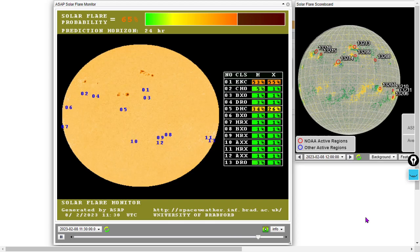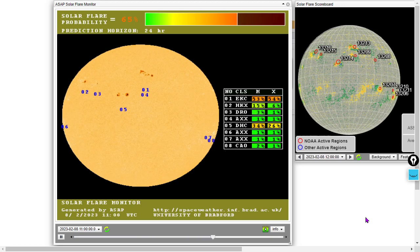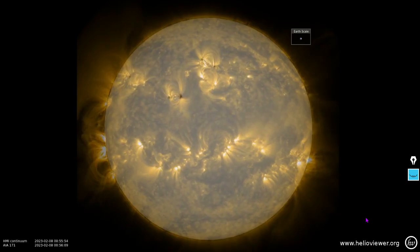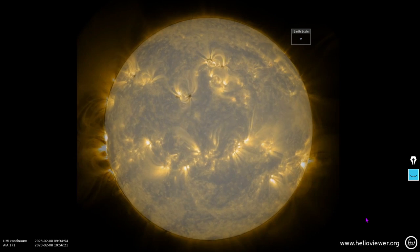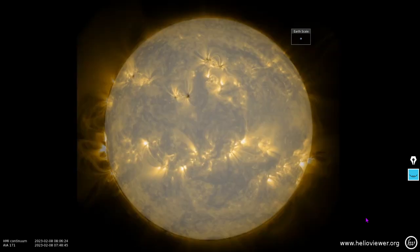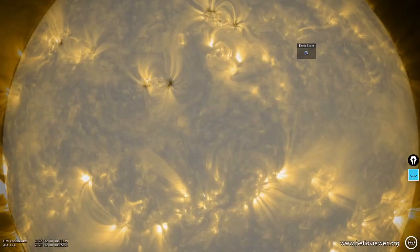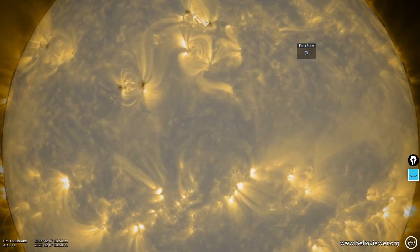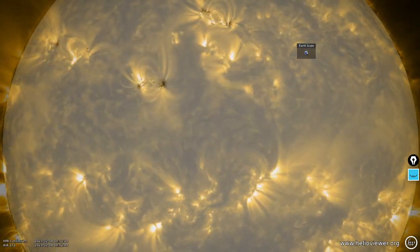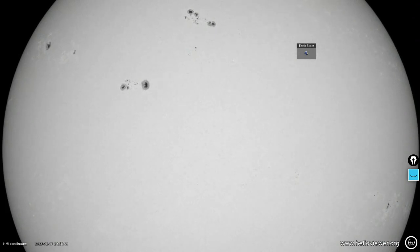Yesterday, if you watched yesterday's video, you may have noticed that we said there's a significant likelihood of M or even X-class flares. Well, we almost got to an X-class flare. And let's take a look at sunspots here in some SDO composite. There's 171 angstroms plus SDO continuum. Let's zoom in a little bit. And let's lose the 171 angstroms. There's some great high-res imagery for you.